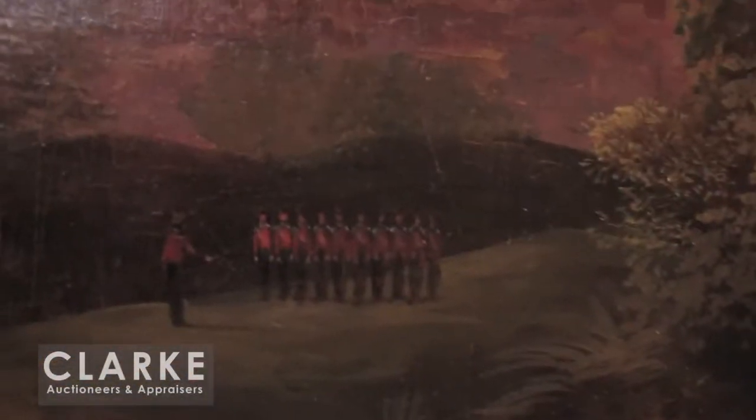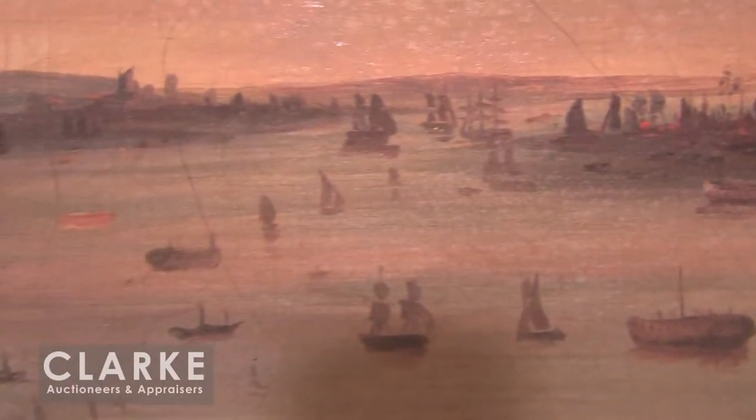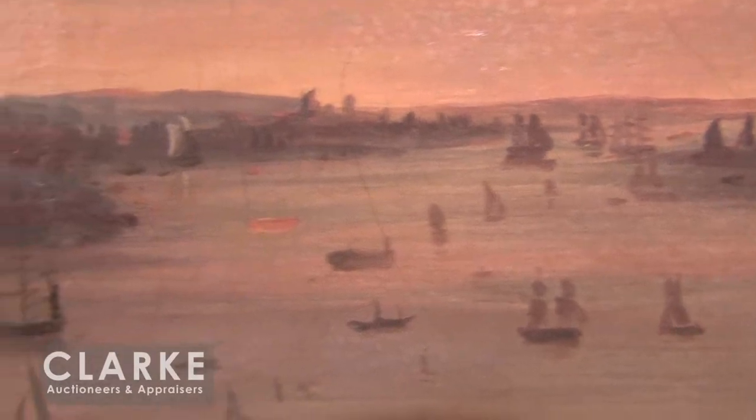So just a really nicely painted landscape. You've got the detail, the military, added interest there. This also came out of a local home. I believe it was Larchmont or possibly Greenwich, Connecticut.